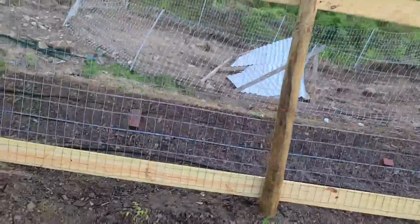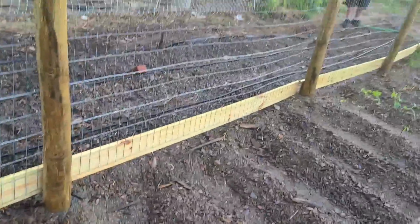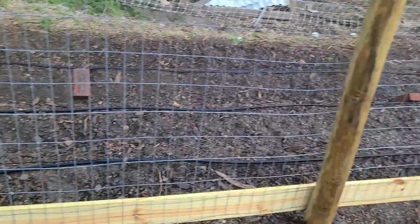Then if we come out the back here, Dustin has a few more rows. We tried soaker hose, we didn't like it, we're gonna get rid of it. But there is corn, beans, peas, and potatoes back here too.